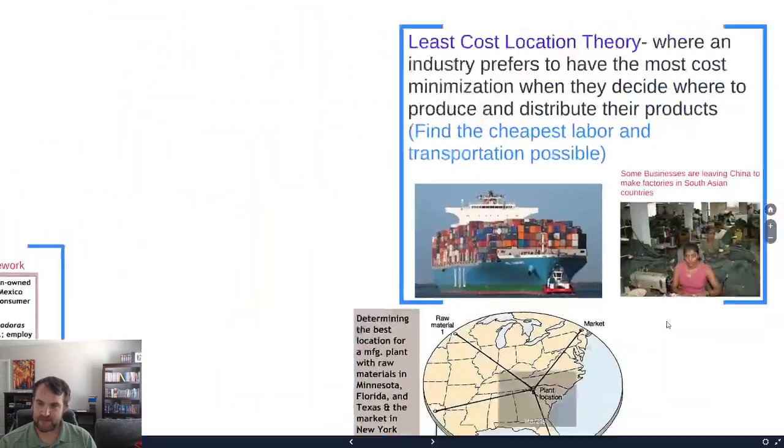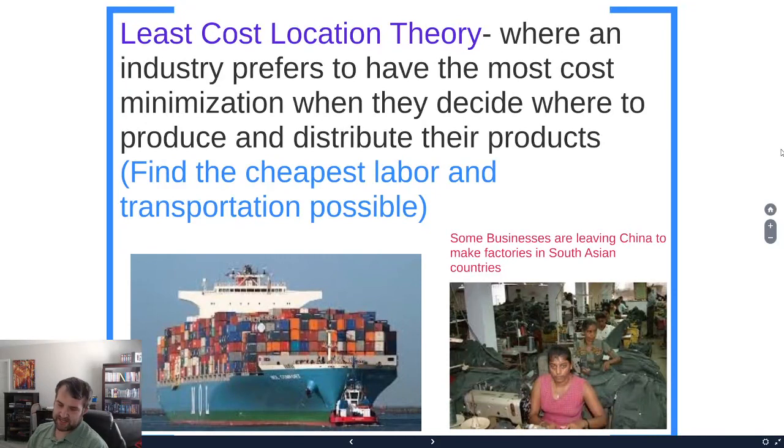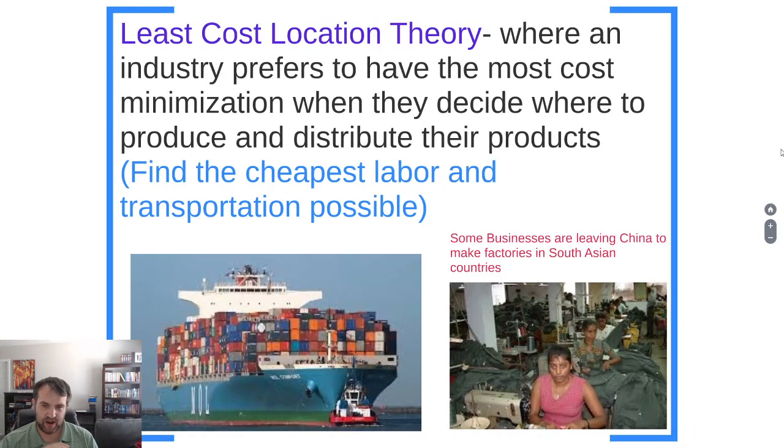All right, moving on. Okay, so least cost theory. And we're going to talk about Weber's triangle with this too. But least cost theory: where are you going to put your factory, your distribution? How are you going to move stuff around? You're always going to try to do it in the cheapest way. If you're a company and you're a business owner, you want to spend as little money as possible. You want to keep that money in your own bank account. You want to make your own profits. So the cheapest labor, the cheapest transportation.